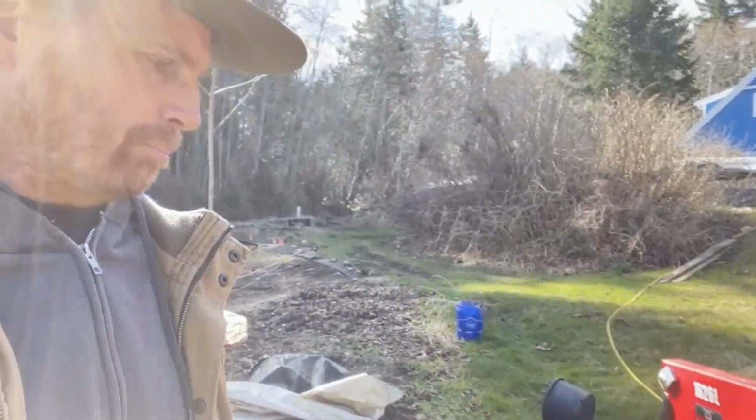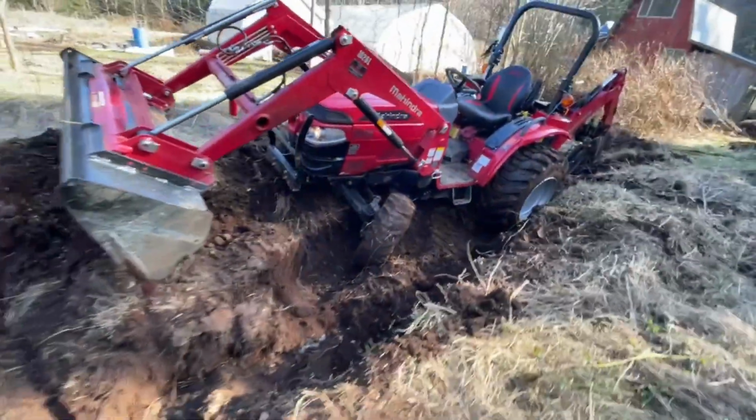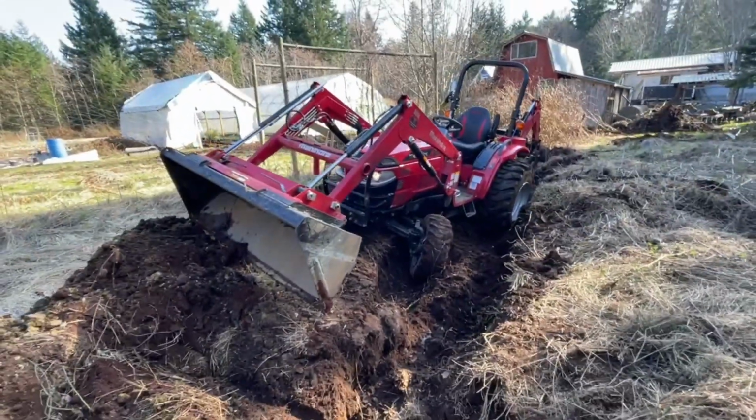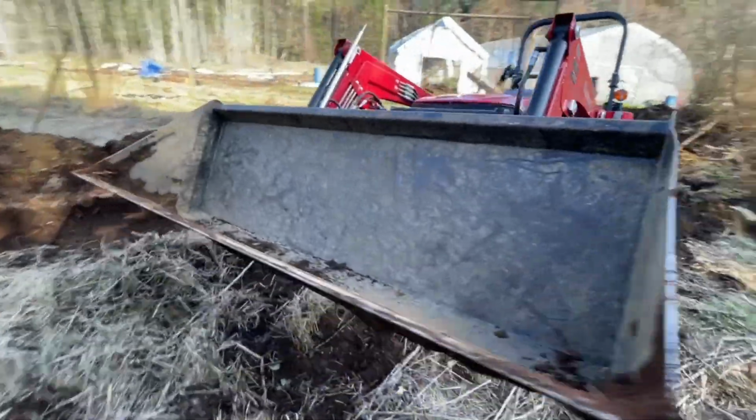I got this royally stuck the other day. I was ditching and then I realized the ditch wasn't steep enough, and what I tried to do, which was silly, I straddled the ditch and drove along it to try and dig it deeper, and the ditch gave way and the tractor sank in like this. My heart was beating. I thought, I'm going to have to go to a neighbor and get a machine to pull me out, and I managed to dig my way out of it. So really impressed. I haven't got her stuck to the point where I can't get her out.